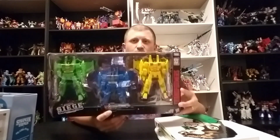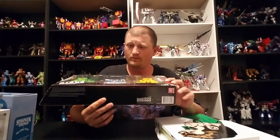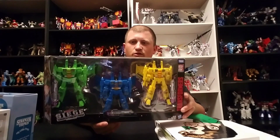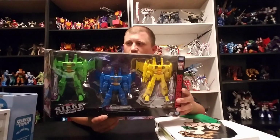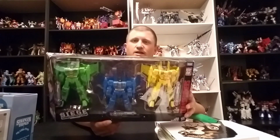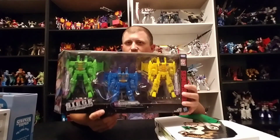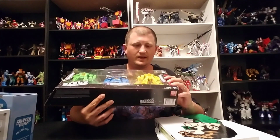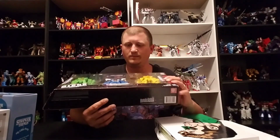All right, now, of course, it wouldn't be a hunt if I didn't go find some stuff, and we did. Shout out to my boy, IE Hunter. He had found this for me. He picked it up, and I was able to get it from him while I was down there. So this is the Transformers Seeds 3-pack, War for Cybertron. These are, of course, the welcoming committee of Acid Storm, Ion Storm, and Nova Storm. Now, I guarantee you somebody's going to recolor Acid Storm to look more like Sunstorm, unless they actually just give us a Sunstorm, which is a possibility.